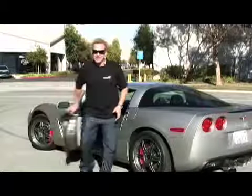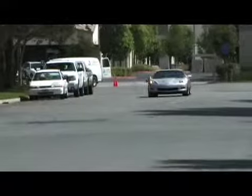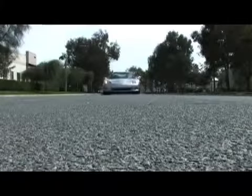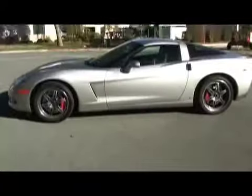Well, that concludes our testing here, and I gotta tell you, I was totally blown away. Not only was the pedal just a much better, smoother feel all the way through, it decreased our stopping distance by over 10%. The Baer Extreme Plus brake system is what you want if you want to really put some high performance on your car.